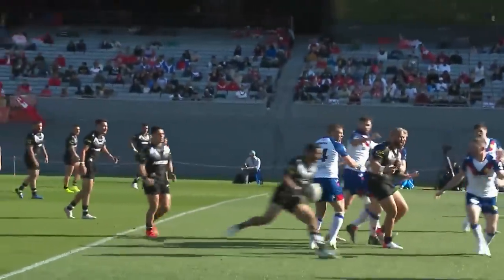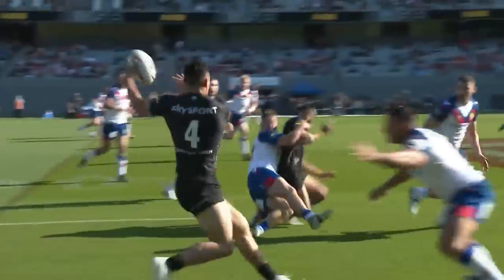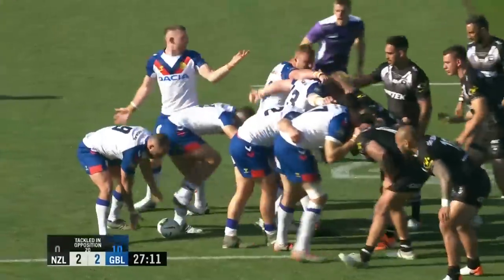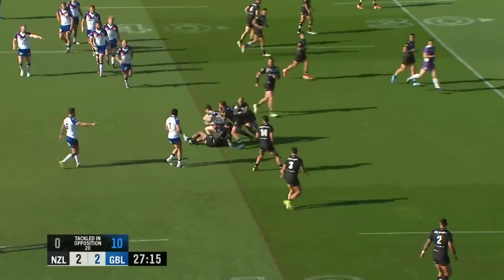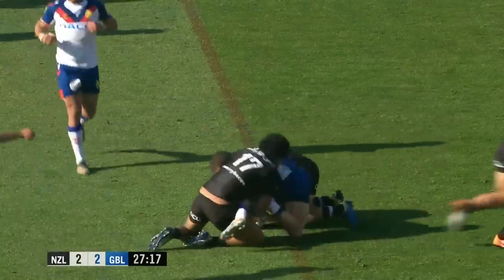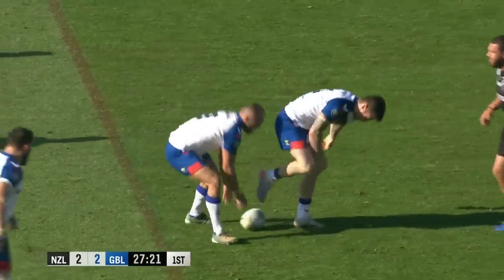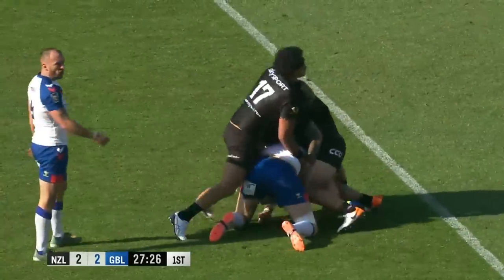Lisa Naumal drops it out the back from here. Benji shifts it. Joey Manu, is it? Or Britton McCora, should I say. Give a no-look pass to Joey Manu. That wasn't a good one. Gives the opportunity for Britain to come forward again in the Kiwis' half. Just a couple of penalties in the game to Asako and to Gareth Widdop.